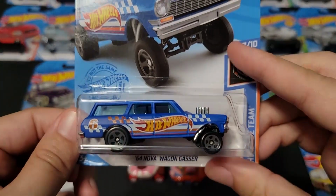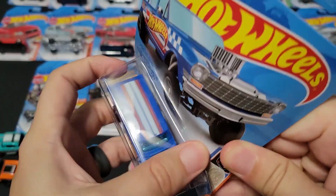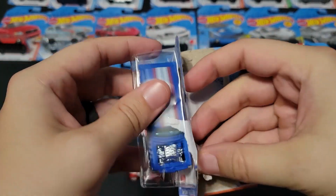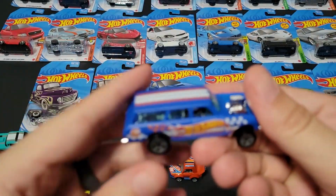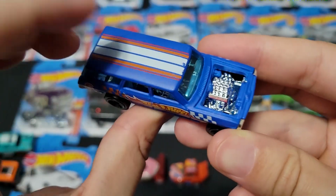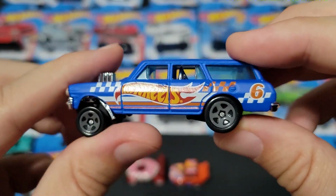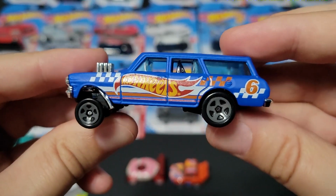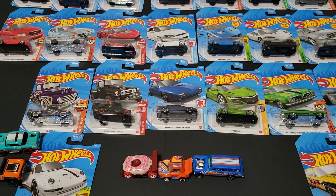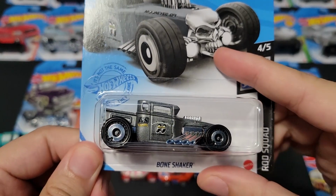Let's go ahead and go with the 64 Nova Wagon Gasser. Not too bad. In the Hot Wheels livery, wow, let's see if we can get this. Originally debuted as Jerry-Rigged, and now it's just kind of an epic gasser, part of the collection. Looks like there's some tampo problems up top on that one. That's not too bad. Love the big back tires. It kind of almost reminds me of the Walgreens exclusive, although I don't think there was a 2021 Walgreens exclusive. I've been hunting and I haven't seen anything. If you guys have found anything or you know anything, let me know.